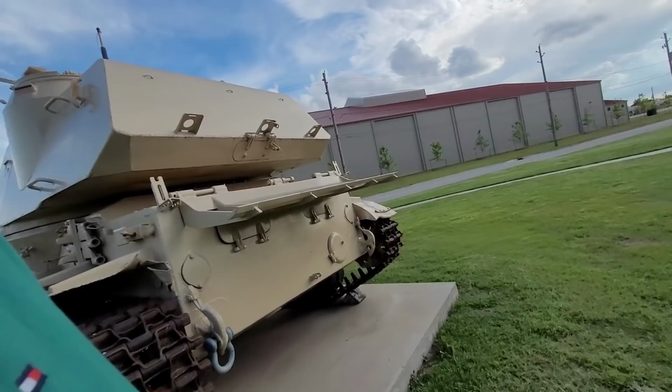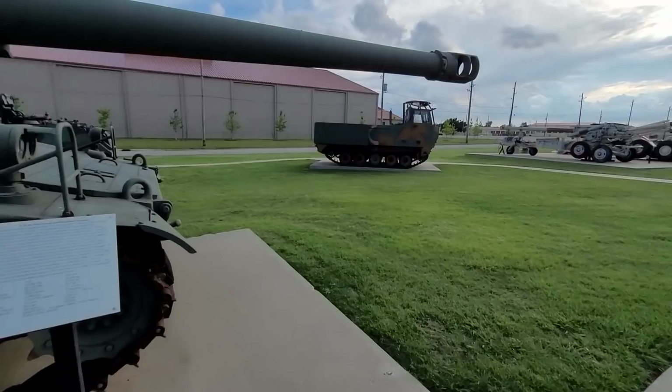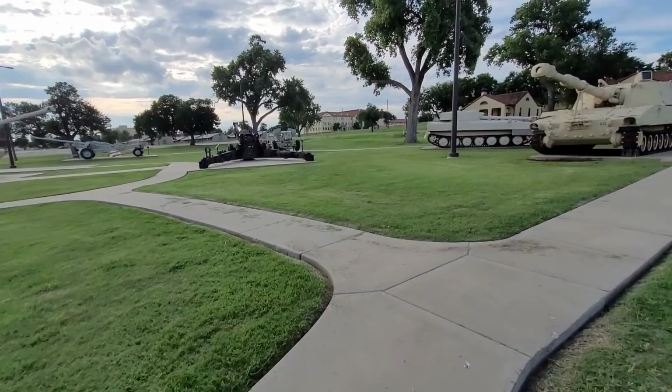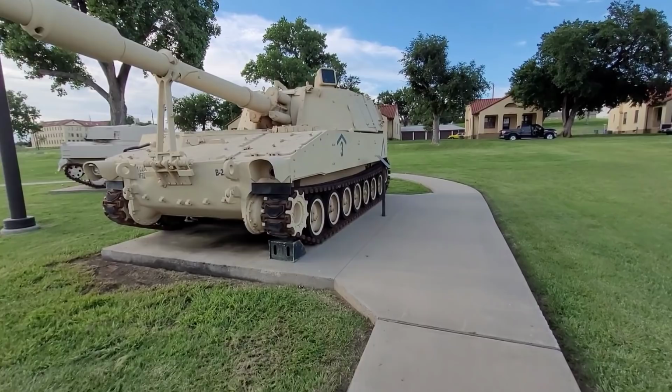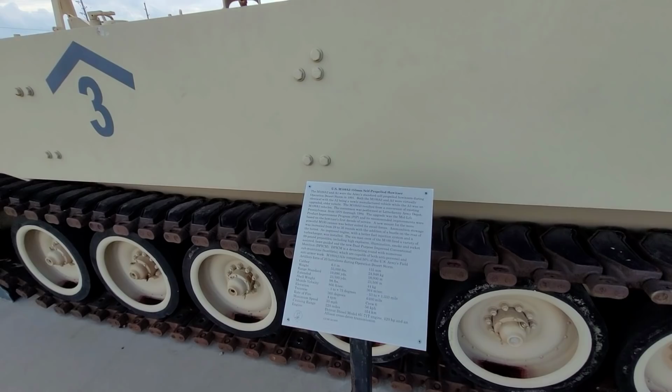Whew. Alrighty then. Damn. Gonna say I'm surprised this is a Marine Corps unit. 8-inch self-propelled howitzer from the United States Marine Corps. Yes, sir. And we're gonna come over here. 1st Cavalry. We got a 1st Cavalry unit over here. Crazy. This was the self-propelled howitzer that was used in Desert Storm, the M109A2.